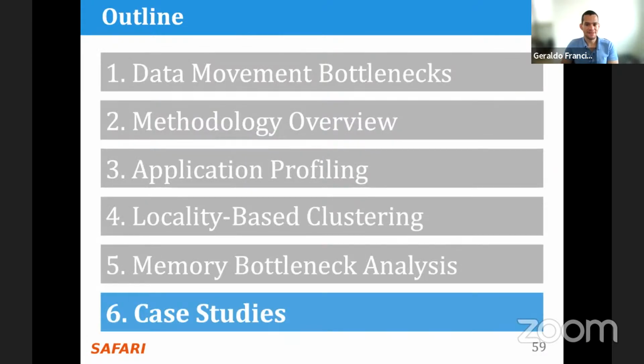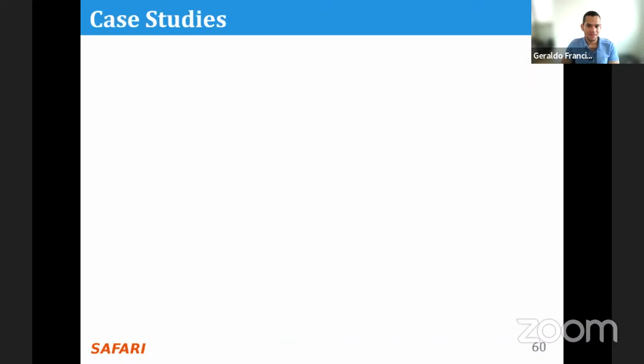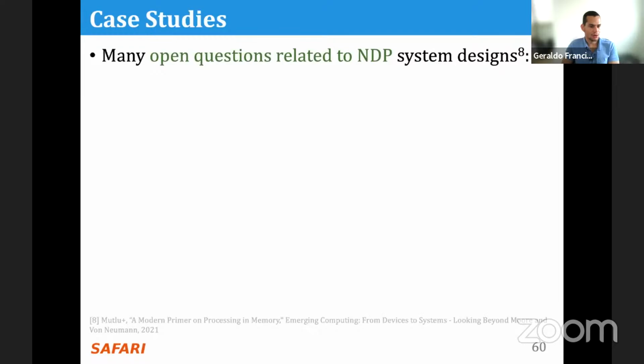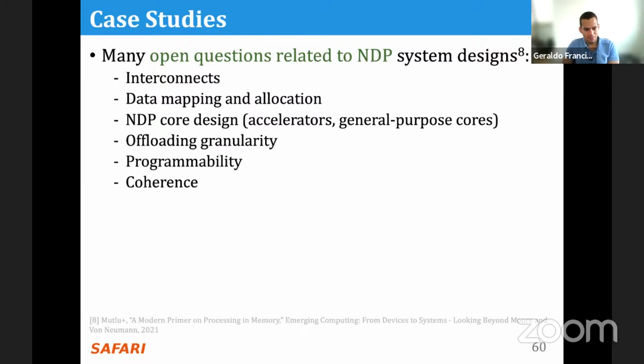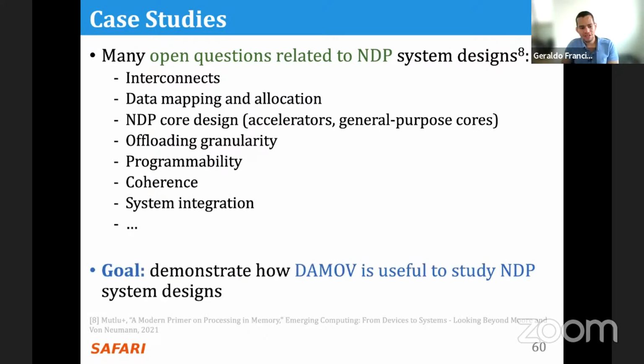Finally, I will briefly talk about the case studies we use in this work. There are still many open research problems related to NDP system design, including, for example, how to design good interconnects, data mapping allocation mechanisms for NDP system applications, how to design efficient NDP core designs, those being either accelerator or general purpose cores, the ideal offload granularity for NDP applications, how to program NDP cores, how to maintain coherence, how to do system integration, and many more. The goal of these case studies that we are going to show next is to demonstrate how DAMOV can be useful to study those open NDP system design challenges or questions.